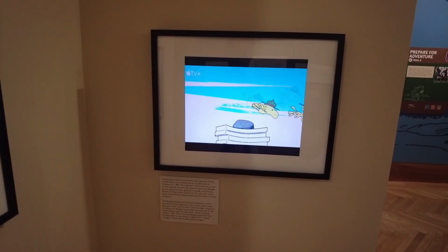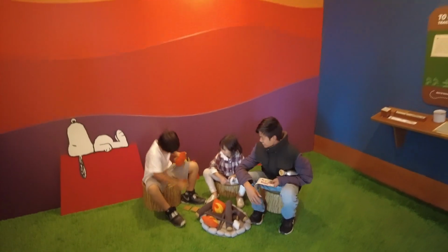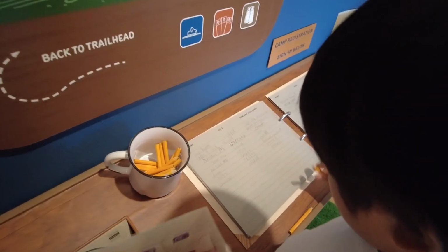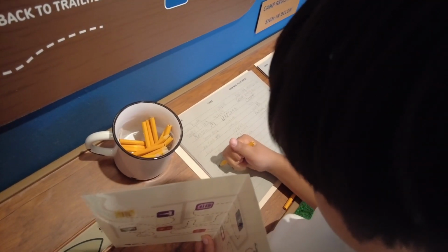In this exhibit, you can watch a full episode of the Beagle Scouts. And over here, people can pretend they're roasting marshmallows over a campfire. Before leaving, make sure you sign the guest book. It'll probably end up in the trash, but at least you can pretend to be someone special.